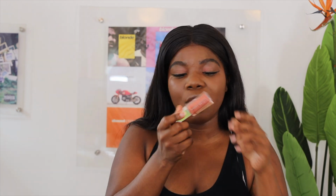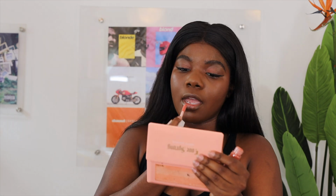And the last step for a beginner-friendly full face would be a gloss. So I'm going to be using the Fenty Beauty Fenty Glow Gloss Bomb. I love this gloss. I feel like it's super natural. It's super like everyday wearable.